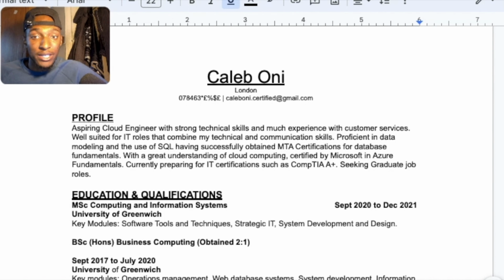Moving on, proficient in data modeling and the use of SQL, having successfully obtained MTA certifications for database fundamentals. I felt like this line was really good and is a really good line that anyone could use. You say proficient in a certain technology, and then you back it up with the certification. So that is me saying what I can do, what knowledge I have, and backing it up with a certification that I've taken.